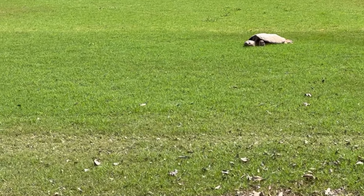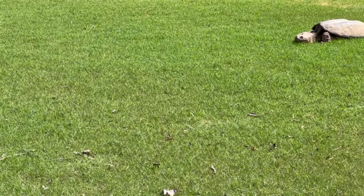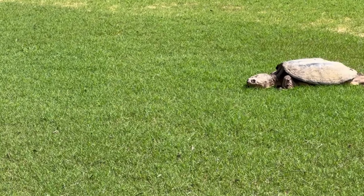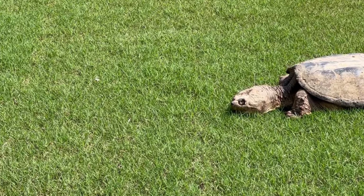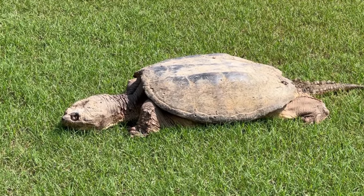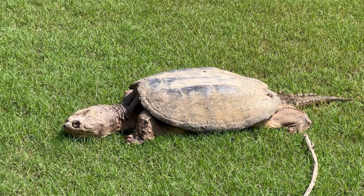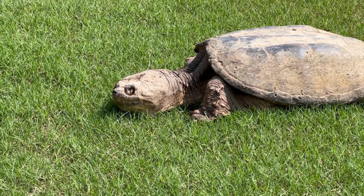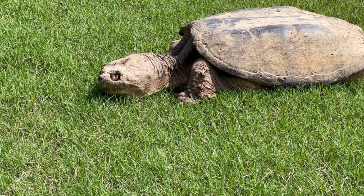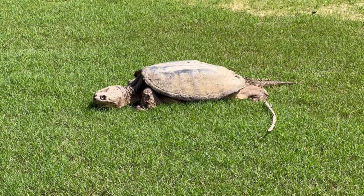Also, I saw this guy on the golf course this morning. I actually played well, shot an 80. That's pretty good for me on that course. But look at this guy. As I told many people, Tropical Storm Debbie came through and flooded many of these holes. They were underwater. This guy was crawling across the fairway. He could have come from who knows where, but man, here's a picture and he looks like a dinosaur. I mean, that is the oldest looking turtle I've ever seen face to face up close at a golf course, so that was pretty cool.